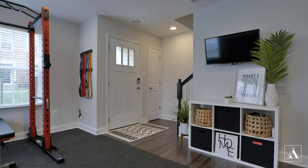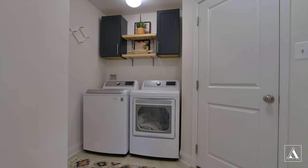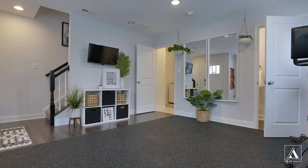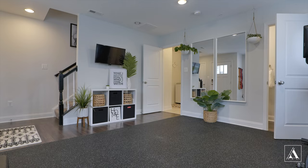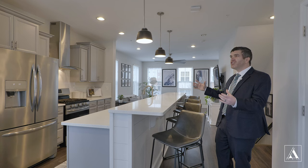This four-level townhouse is equipped with three bedrooms, three full baths, two half baths, and over 2,600 square feet of living space. And check out this main level living, this open floor plan, quartz countertop, stainless steel appliances, and check out all the natural light. Two words for you, absolutely stunning.